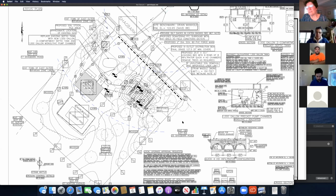What else? We will be taking down some trees. It's about 140 feet off the wetlands. We've got to take out a cluster of trees to accommodate the leaching area. The tanks are going in existing lawn. No real grade changes there. Pretty straightforward septic repair. If anyone has any questions, we can take them one at a time.